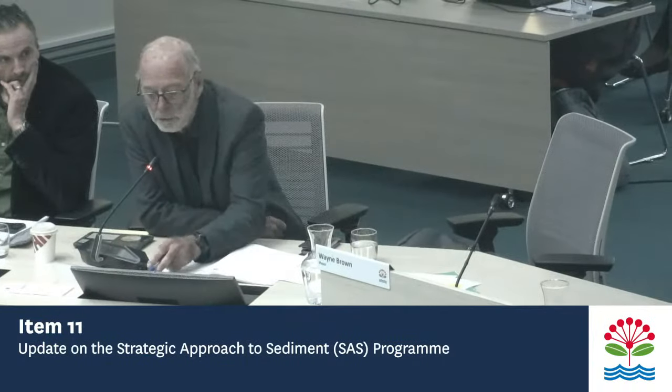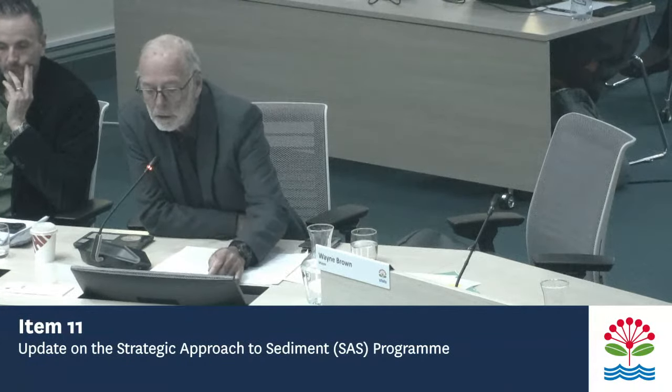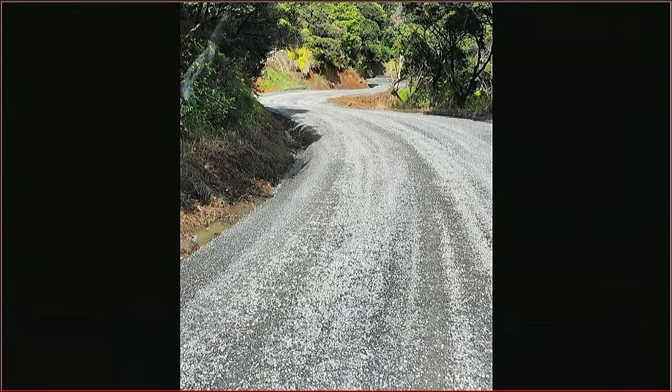Yeah, I just want to get on that one there because that's a picture of a new road that fails in every respect of how we do it. There are no fines in there. There is an insufficient crossfall. There's already loose metal going into the drain. It hasn't been cut out. This is reason 384 for us taking back some control over AT.